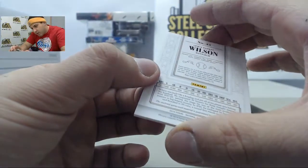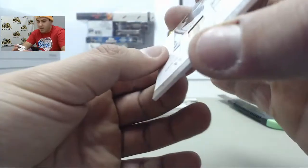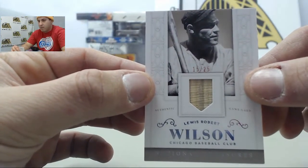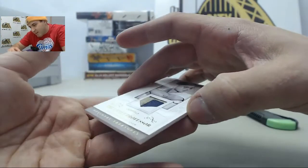Next up, I think it's Hack Wilson. Anybody confirm Hack Wilson on this one? I think that's what it is. I don't know his first name, but 15 of 25 bat card. Cool in there. Got a big hit up next.